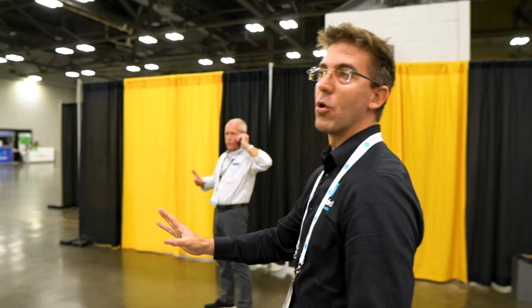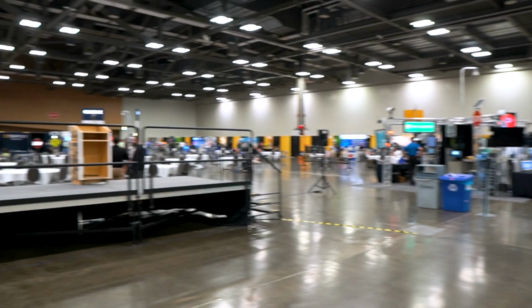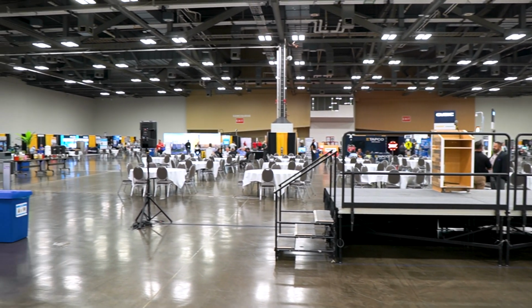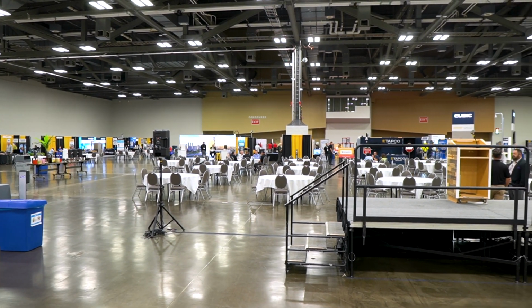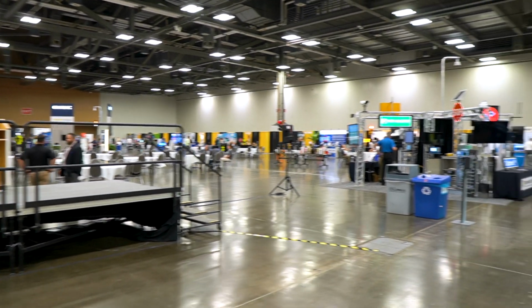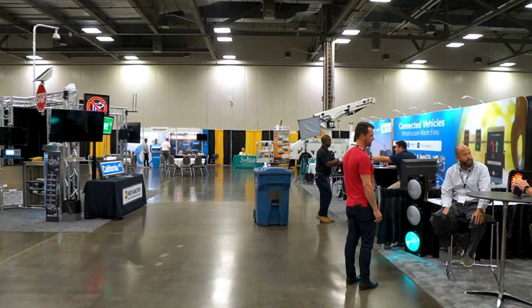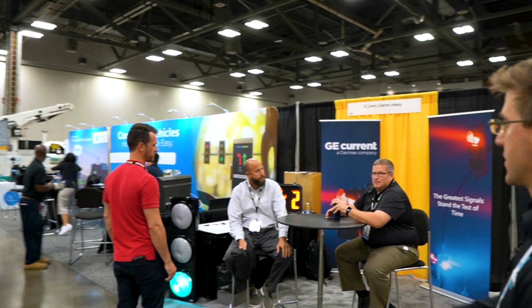All right, there's a bit of a gap over here, guys. If you look behind me now, you'll see where everybody's been having lunch, and all the reception parties are back there. And as we come down towards this end of the hall, the back end of the hall, we've got GE, who's providing traffic signal heads over here. So you'll see the actual signal heads they're providing, LED signals, that reduce the power.